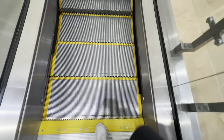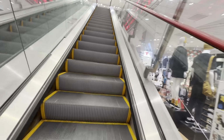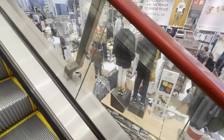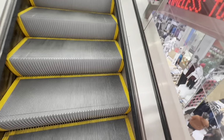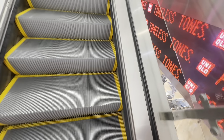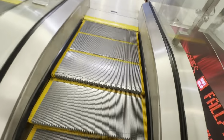Anyway, here are the escalators at Uniqlo at the Disney Springs, Walt Disney World in Orlando, Florida. And these are Kone escalators, and wow, they've got red handrails. Wow, that's interesting. Never been on escalators with red handrails before. And of course, I've been on some with green ones in Harrods in London.